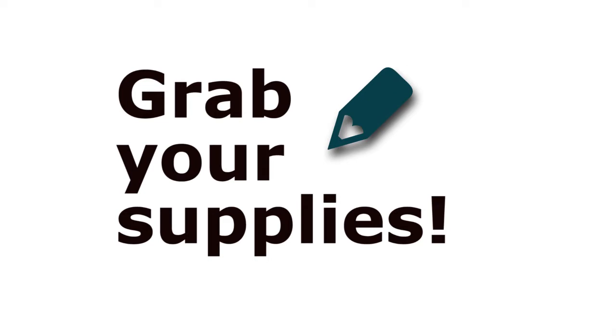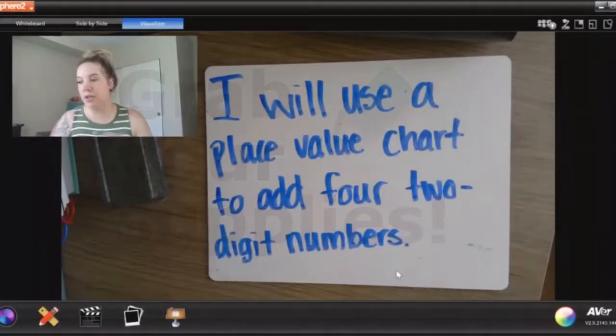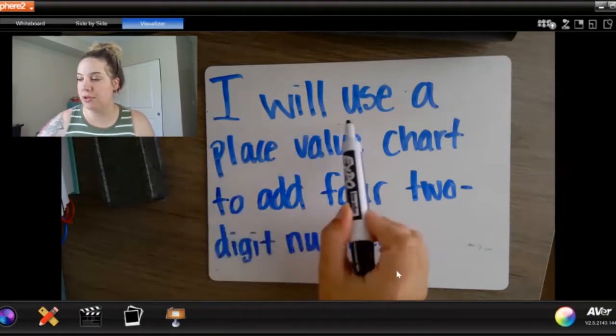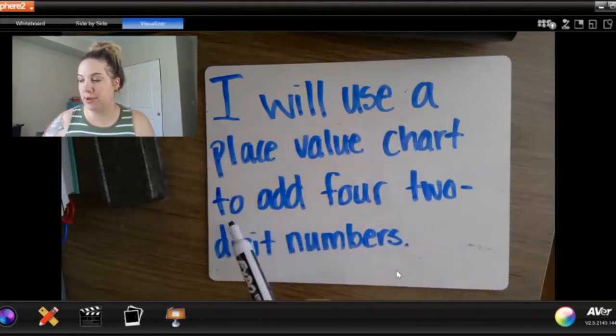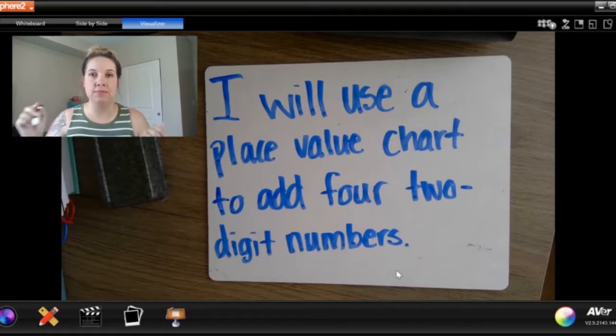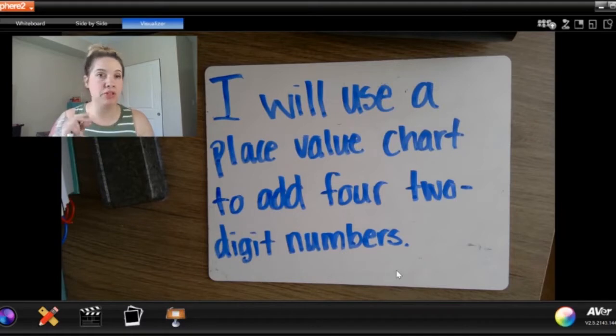All right, let's go ahead and look at our learning target for today. Go ahead and read it with me. I will use a place value chart to add 4 2-digit numbers. All right, so something I know and something I wonder. I want you to turn to your stuffy or somebody next to you and tell them something that you know, you can describe, you can give an example, and something that you might be wondering.